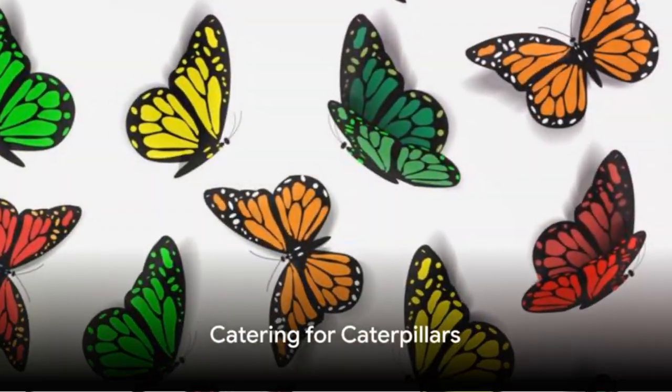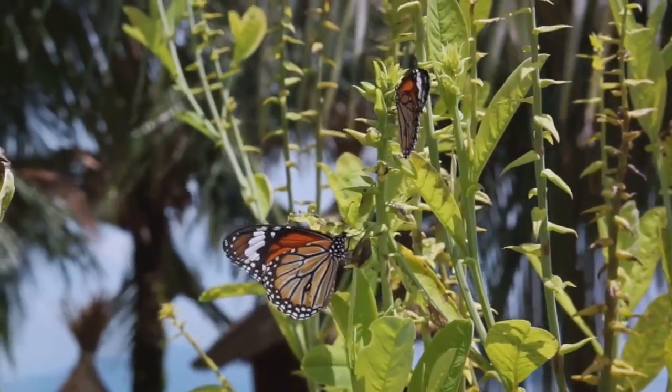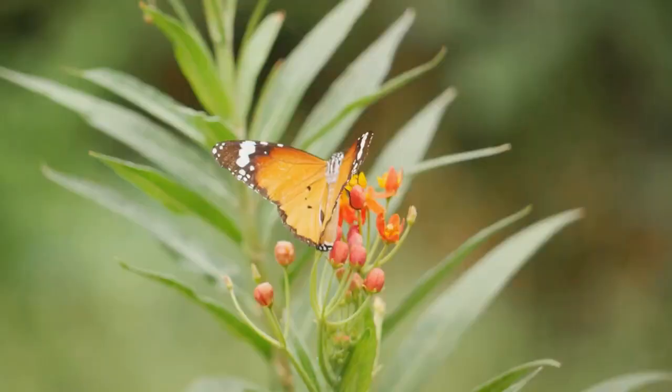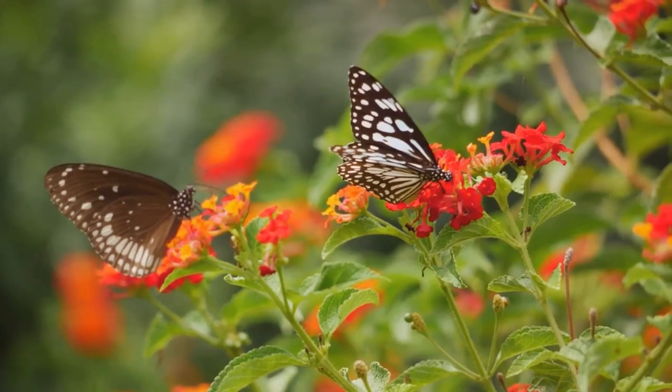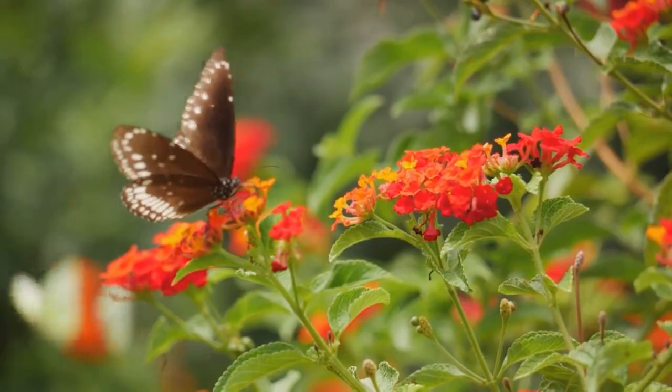But what about the future generations of butterflies? For them, we need to provide host plants. These are where butterflies lay their eggs and caterpillars feed. Common host plants include milkweed for monarch butterflies. So, a butterfly-friendly garden caters for both the adult butterflies and their young ones.